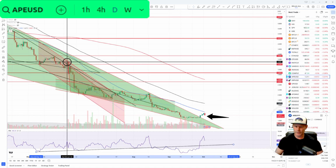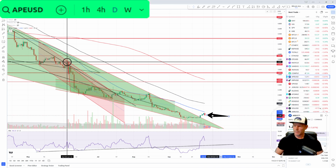Okay, APE is fun to trade because of its volatility. However, it should just exit a longer term triangle. Be very careful here though, because we have not come back down to do the retest of the top of this triangle. So this is not a place I would necessarily enter. It looks like it is going to come back down and tag the top side. Good entry on this one might be around $1.06, $1.05, somewhere in there.